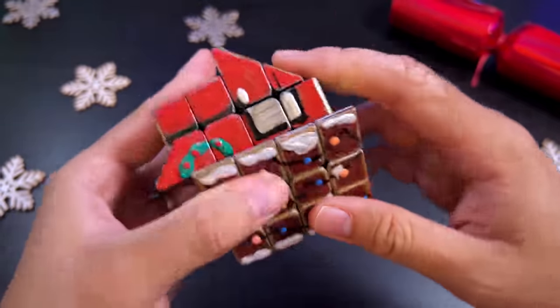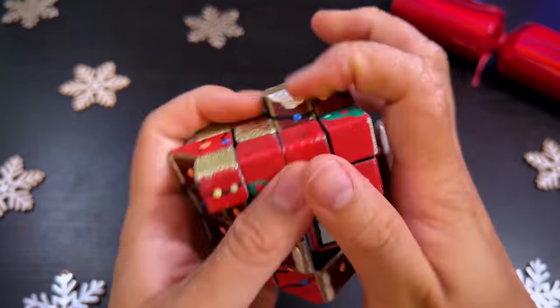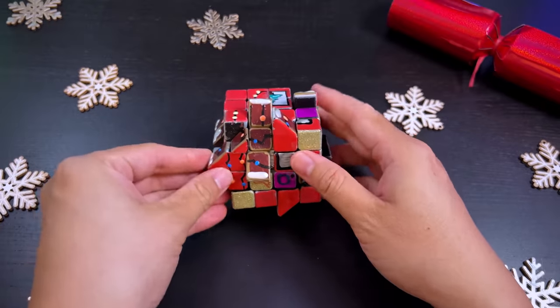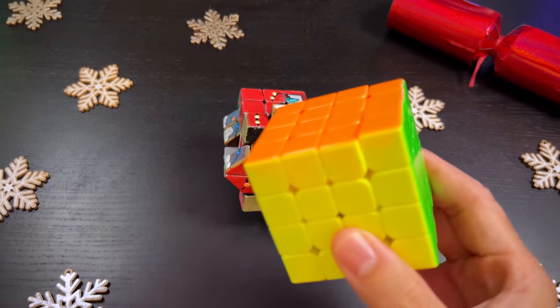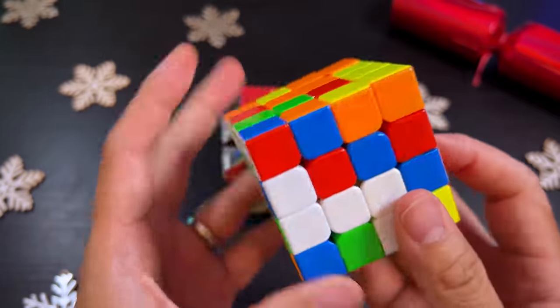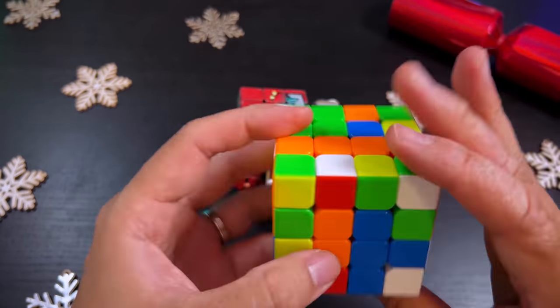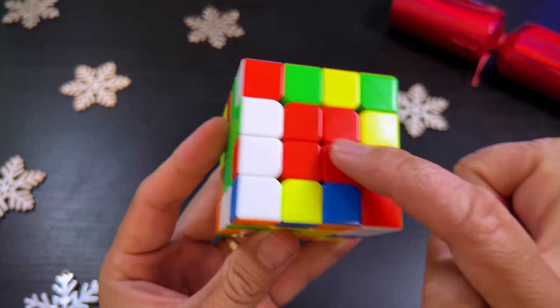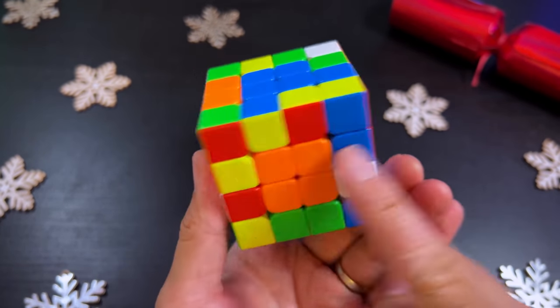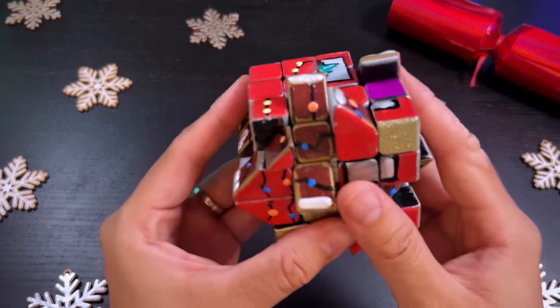Well, I guess there's only one thing left to do, and it's to scramble this thing. There it is. So step one for solving a 4x4 is to solve all of the centers, something like this. And there you have it. We've got these little 2x2 squares on all six sides. All of the centers are correctly solved. So let's do it with this guy.